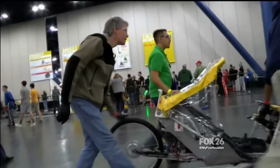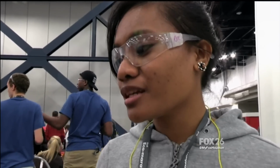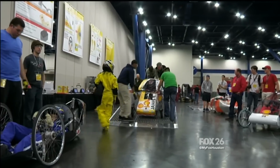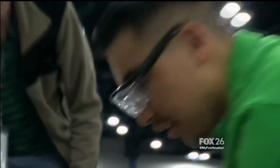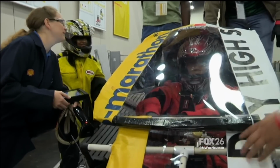For the Dudley Panthers, it's a different story. Still worried about their prototype's brakes, they head to inspection. I just really, really hope it's going to pass. At first, everything goes well. You passed it. You're good. But then it's the brake test. Let go. The brakes must hold the car on the slope.